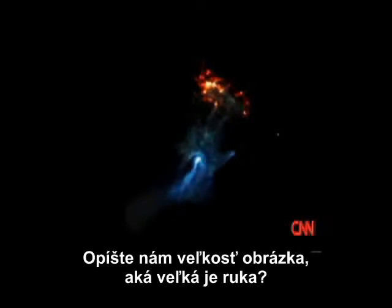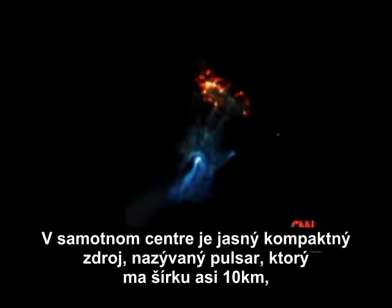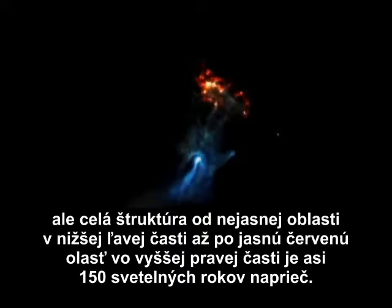And describe to us the size of the image we're seeing. How big is the hand? So at the very, very center of the hand, there's a bright, compact source called a pulsar that is about 10 kilometers across, but the entire structure from the faint region at the lower left to the bright reddish region at the upper right is about 150 light years across.